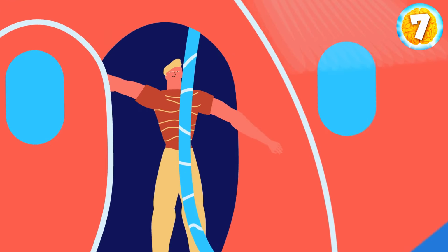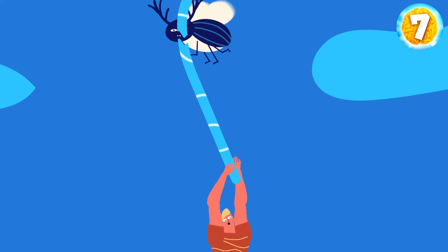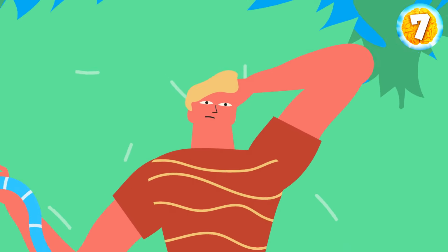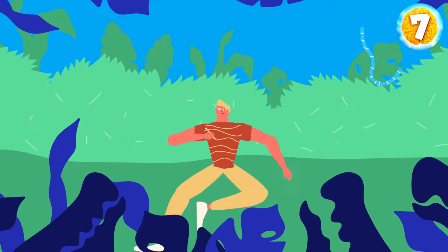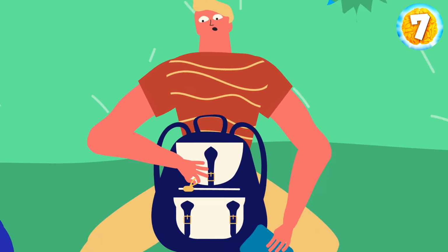The helicopter has dropped you in the middle of a tropical jungle. You're to prove you can survive in the wild. The jungle is filled with all kinds of beasts. As you go, write down your answers. At the end, they'll help you find out if you have what it takes to survive for real.